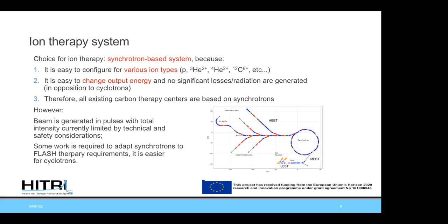It works well. However, for instance, if you want to get 60 MeV protons, for instance, for eye treatment, from a machine which gives you an output energy of 250 MeV, then what you get on the patient is less than 1% of the initial beam intensity. So it's very, very inefficient, and all the rest of the beam is lost somewhere. It generates a lot of radiation. So this is in principle one of the biggest problems of cyclotrons, and that's also why we decided not to go with cyclotrons.